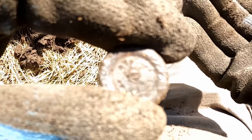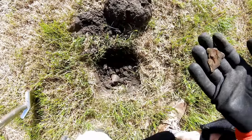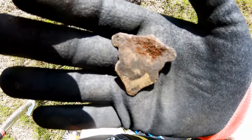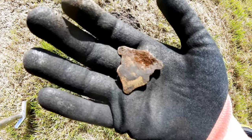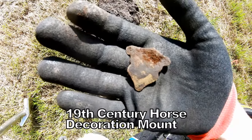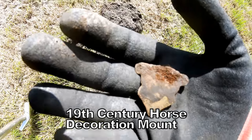Yeah, interesting. Right, this has just come out of this hole. Got a 19, so it's an old military badge. Can't see any markings on it, a bit old and dated. But a pretty little artifact nonetheless. 18 on the 800.